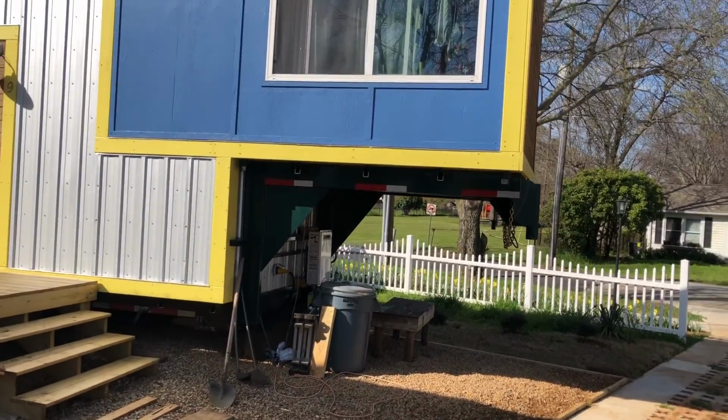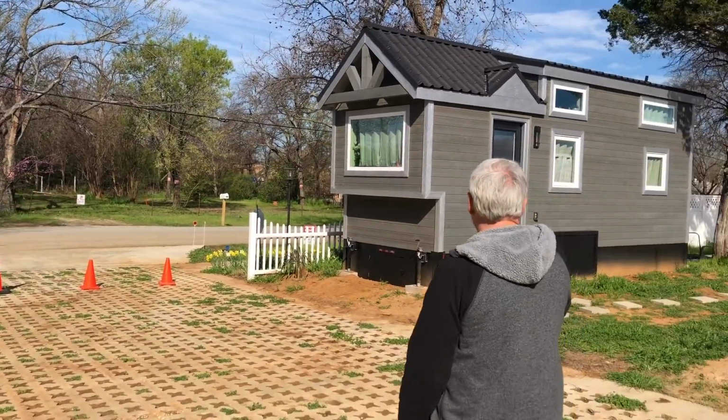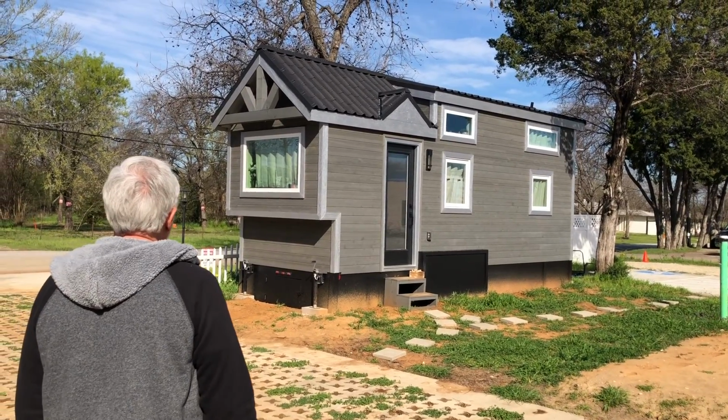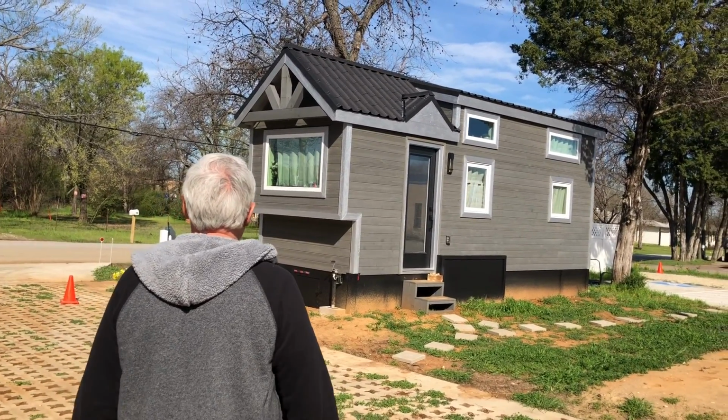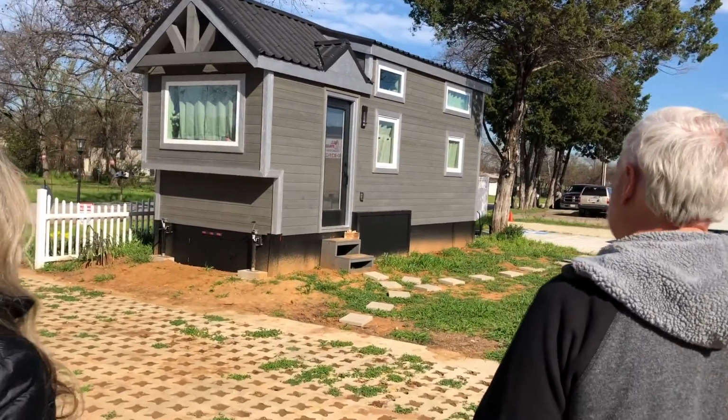Absolutely. I love it. And this one too. How big is this one? Is this a smaller one? This one's another 24 footer, and this is a couple. It's just beautiful on the inside. Gorgeous. Look at how pretty it is. It's as cute on the inside as it is on the outside.